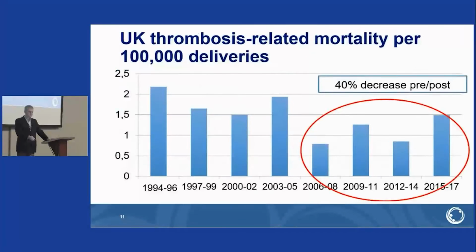So here's that data. So you can take a look. This data represents 24 years of maternal mortality from VTE in the UK. And I have it divided up into two 12-year periods, from 94 to 2005, and then from 2006 to 2017. And you can compare before and after the protocol with the expanded heparin prophylaxis. And if you compare these two time periods, there's approximately a 40% decrease after compared to before the release of the protocol. So this is pretty good. This demonstrates progress, I think, in the UK for maternal mortality from VTE.